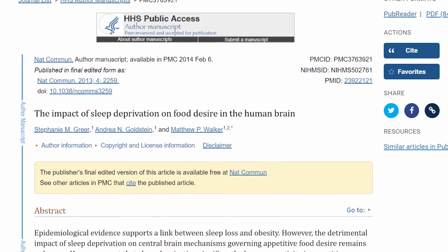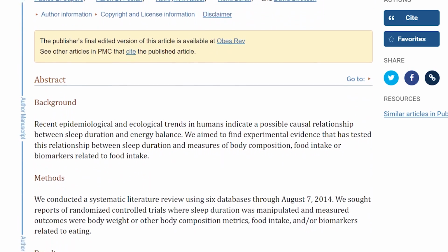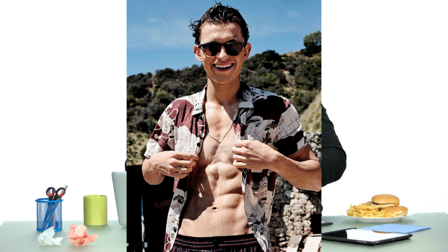And secondly, there's a growing body of evidence showing the link between sleep deprivation and increased daily calorie intake, meaning that if you aren't sleeping enough, you're more likely to overeat, stopping you from getting a nice set of chiseled abs like our boy Tom.